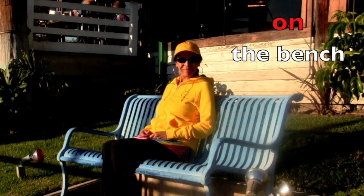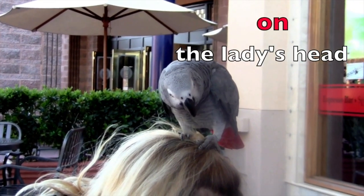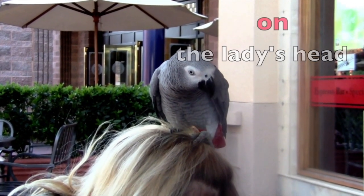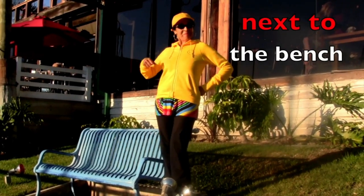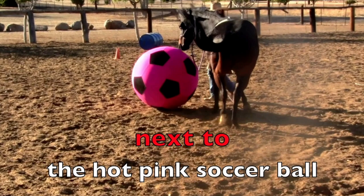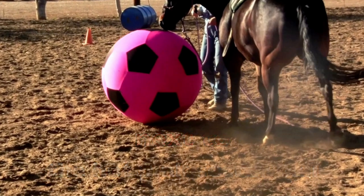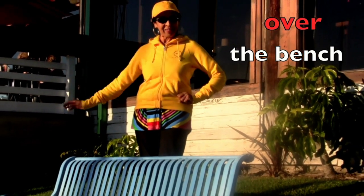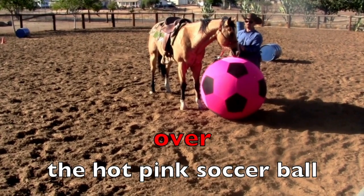Look at me sitting on the bench. And look at this adorable parrot on top of the lady's head. You don't see this very often, do you, boys and girls? Now, I'm next to the bench. And the horse is next to the hot pink soccer ball. Next, I'm over the bench. And the horse is over the hot pink soccer ball.